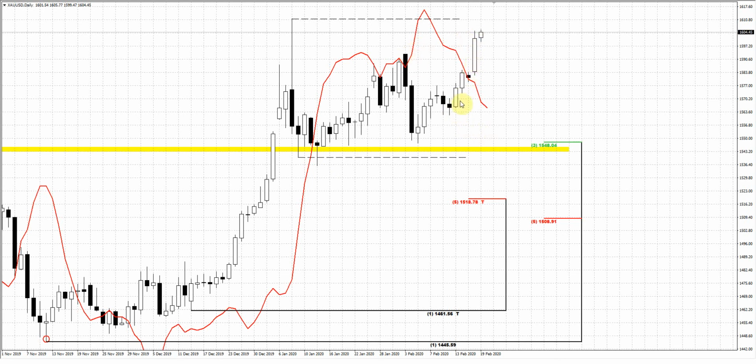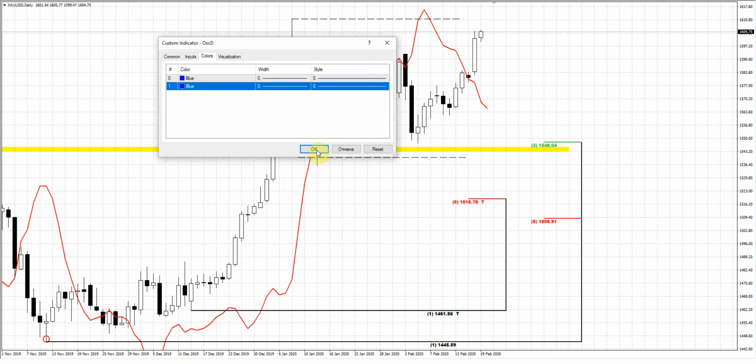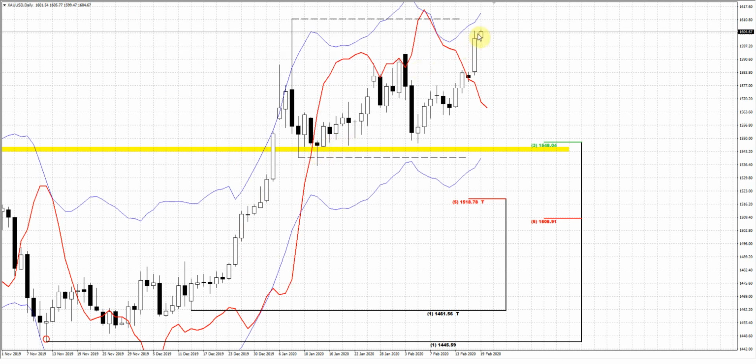Now what could we expect next? Actually 1605 is the first target of our butterfly that we have specified, but take a look guys at this action. It's really fast acceleration to the upside. Maybe on a daily chart we could get overbought, but on the weekly chart we're not overbought, and even on the daily we're probably not overbought.